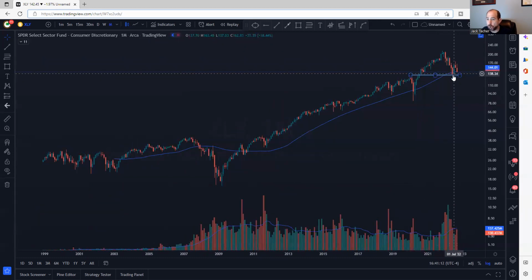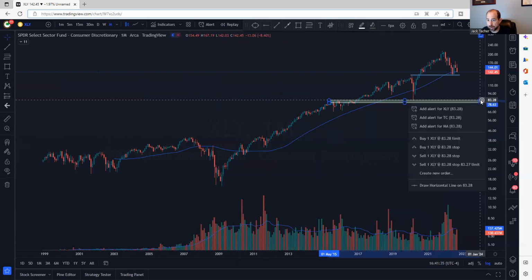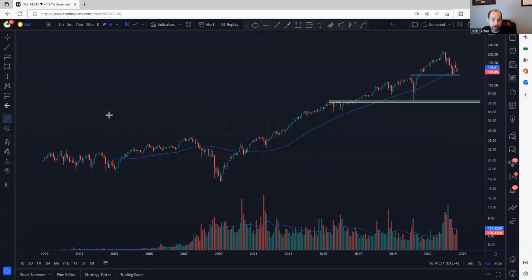And again, holding a particular area right over here, this 134, 135-ish area, whatever, 132. But right below the 50-month. And I think if it takes out this low right here, things can get really, really nasty, really fast. I mean, just looking quickly, I think this is a big area right here. Not that it's going to go all the way down there, right? We don't know, but that's definitely an area I'm watching.